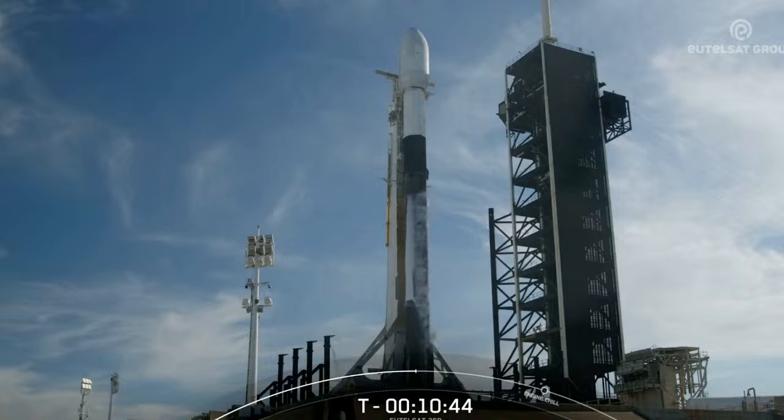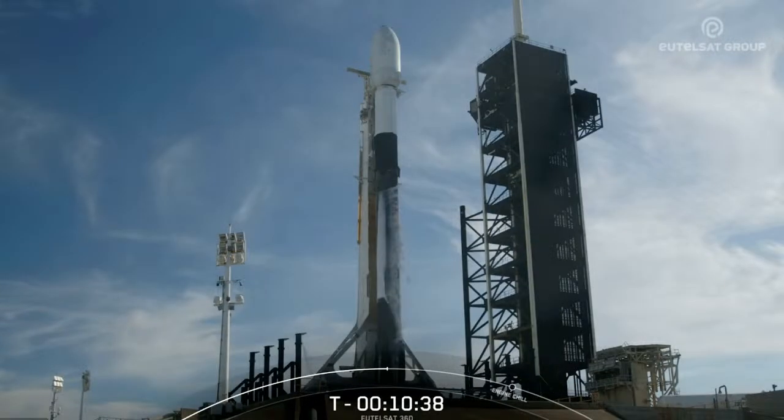Welcome to our live launch coverage of the Eutelsat 36D mission. Today's launch marks SpaceX's 30th mission of 2024 and the 325th overall mission to date.